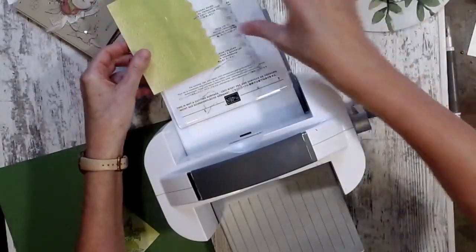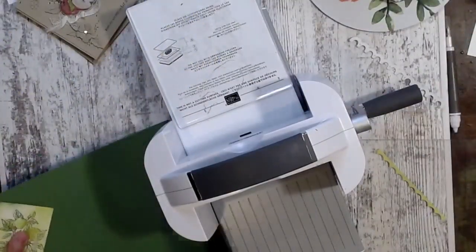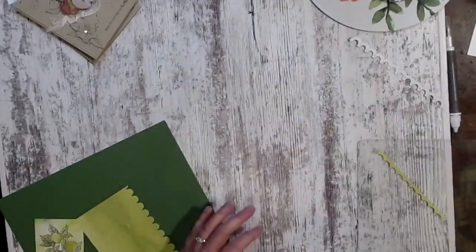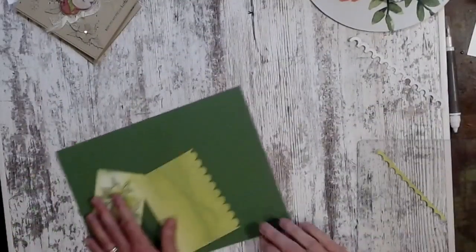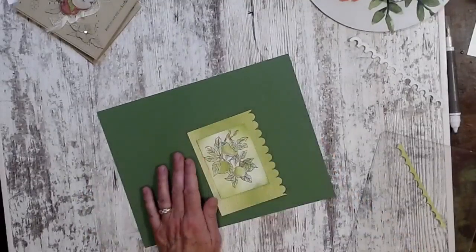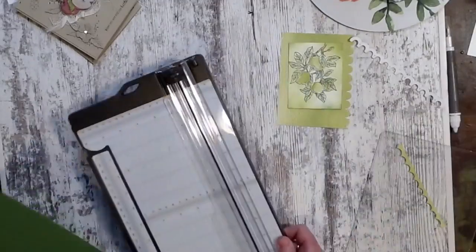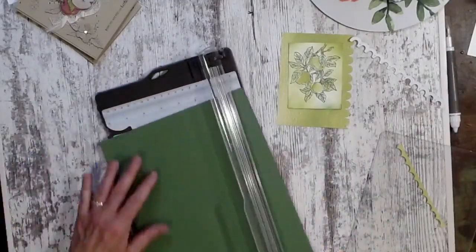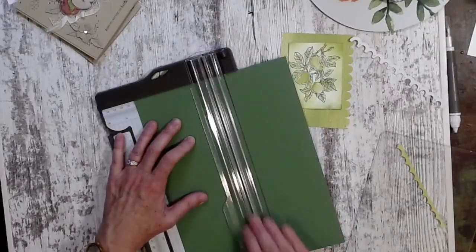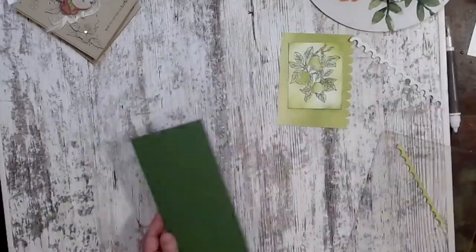Oh, I like that. Okay, so now I have this on here. Cut this 5 1/2. Oh no, I'm going to go 4 1/4. I'm going to go this way because I may need to tie a ribbon around that. So I'm going to do it this way.